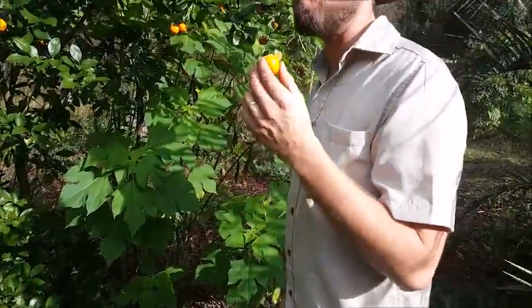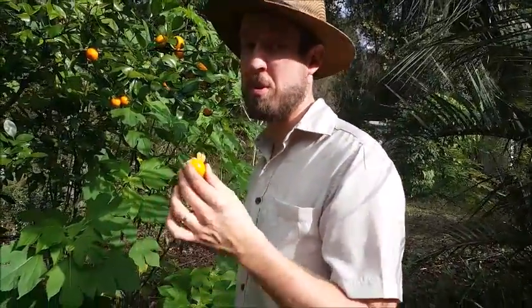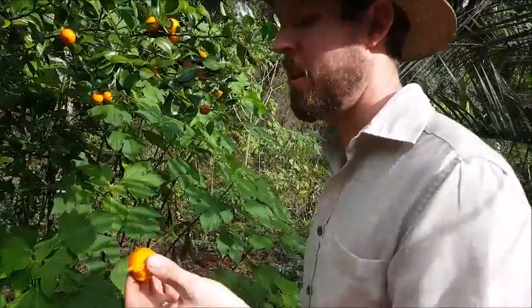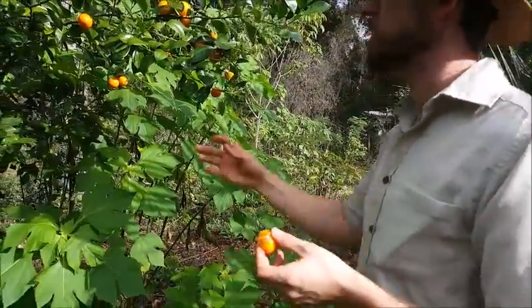It makes the best marmalade. When you add some sugar to this, the flavor's incredible. Very much a seasoning citrus. And it's also very cold hardy.